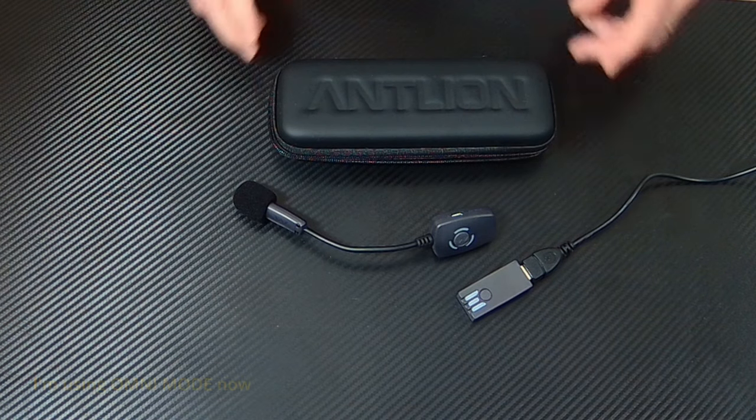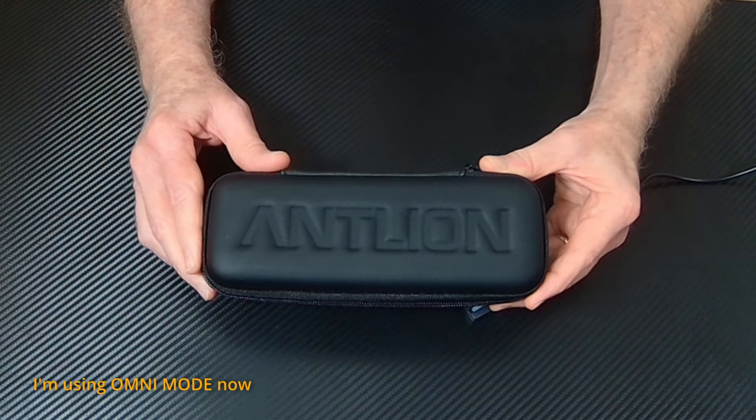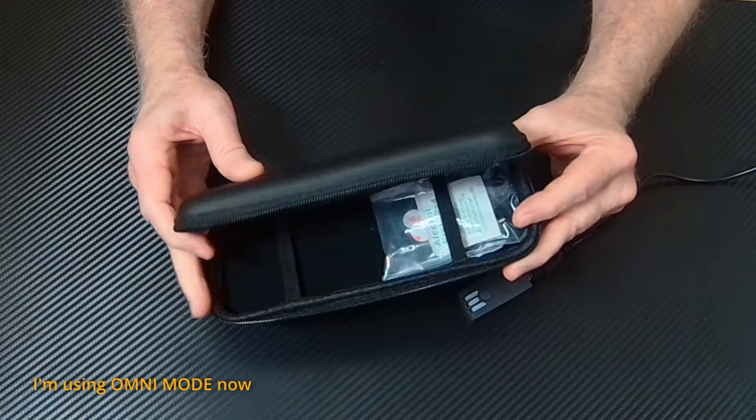Let's take a look at some of the detail for this unique product. Setting this mic up couldn't be easier. There's no software, no drivers. It comes in a handy hard case.